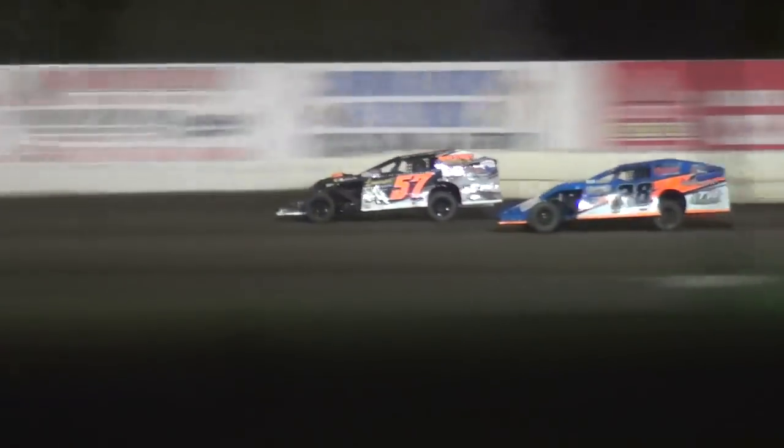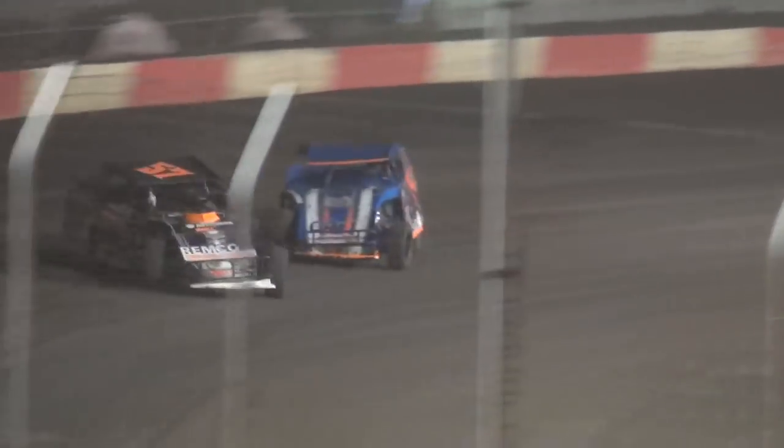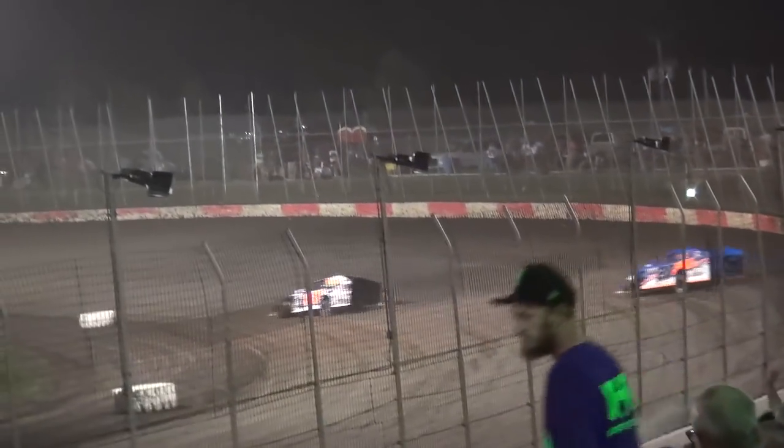Tim Powell with a little bit better bite down there in 1 and 2. Now Bryant goes to the low side once again. See if he slides up in front of Mike Striegel down to the infield in the 17. 17 is off now, but that time Tim Powell able to hang on. That's lap 13 that time across. Lap 13, Tim Powell, your leader.